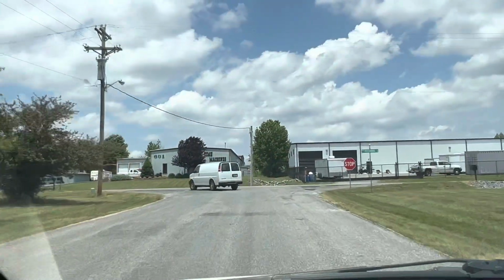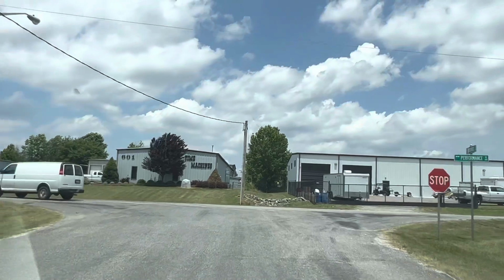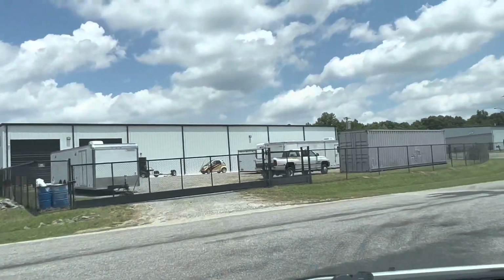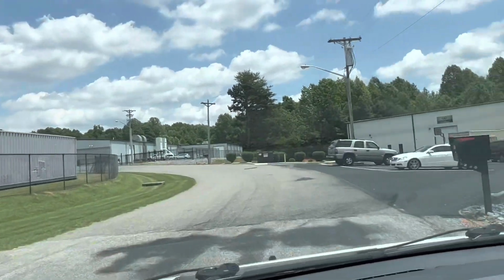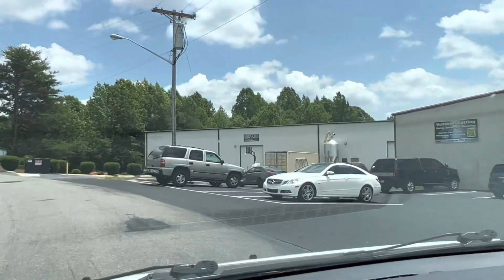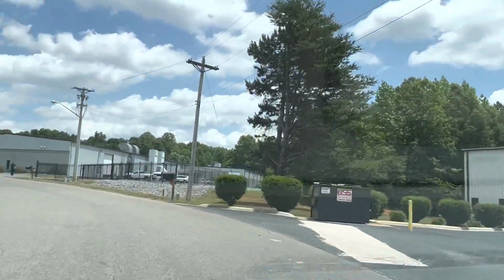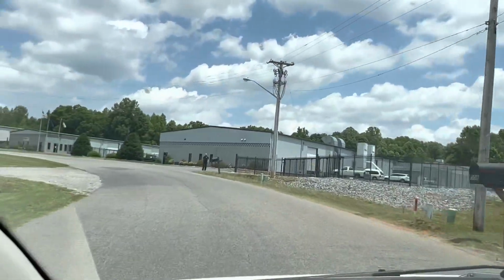All right, so where we just left was Ouija Racing. Kind of a weird name. I figured I wasn't gonna stick around with a name like Ouija. Didn't want him to pull out the Ouija board on me. But we're taking our ride around this circle, seeing what other race shops we can find.